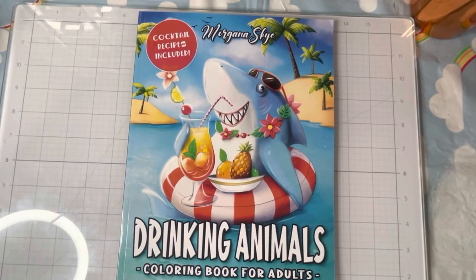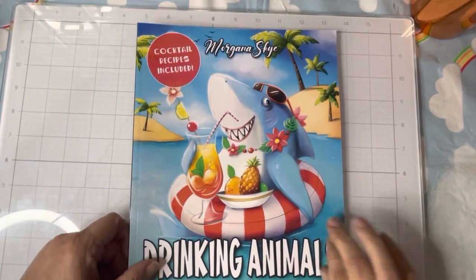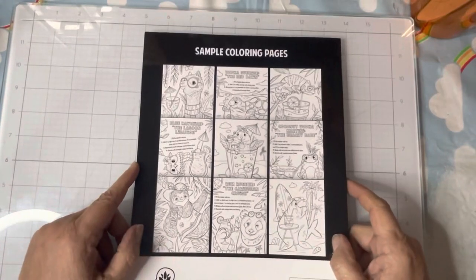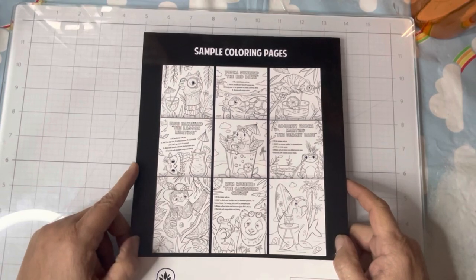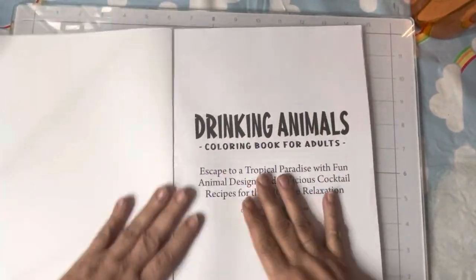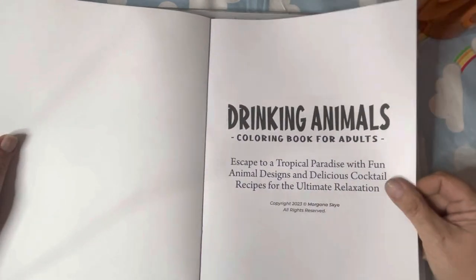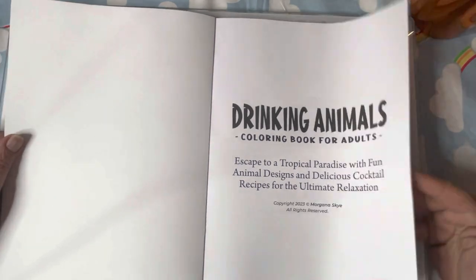And then the final one for this episode is Drinking Animals by Morgana Sky, and it has cocktail recipes included. So here's our front, and then thumbnails of some of the pictures on the back. And this has no duplicates, single-sided. These are all Amazon printed, except for the Lulu Mayo, that was not.